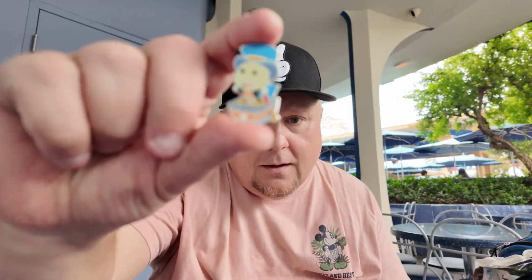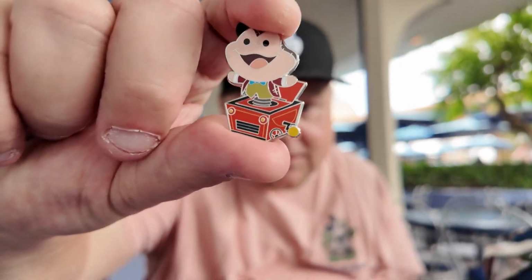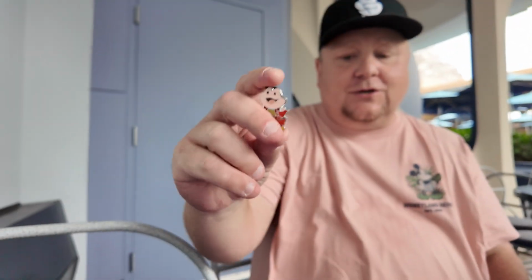So let's see what's in here. Definitely want a Cheshire, so let's see what this one is. Boop. Oh, another Jiminy. And so we need Cheshire to finish the set, but we are going to get 2 Cheshire and 2 Toad. So let's see what we got. The last one is a Toad. So I do have my extra Toad.